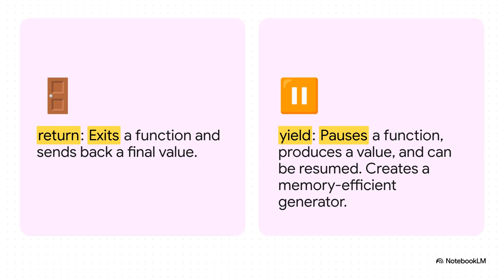Now, let's talk about return versus yield. A return statement is like a vending machine. You put your coin in, you get one item back, and the transaction is done. Over. The yield keyword, though, that creates something called a generator. It's more like a Pez dispenser. It gives you one value, but then it just pauses, remembering exactly where it was. When you ask for the next one, it picks up right where it left off. This is unbelievably efficient for working with huge streams of data because it only creates one value at a time.